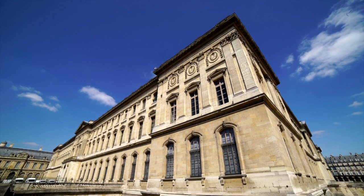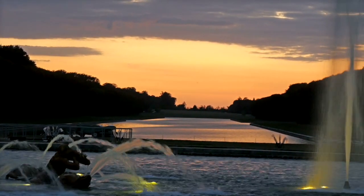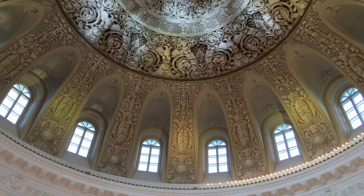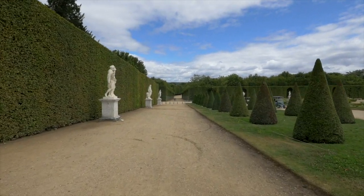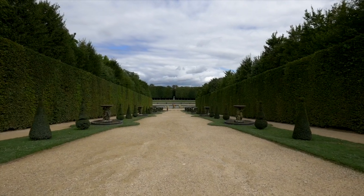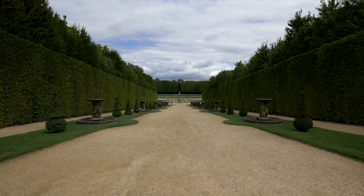The Palace of Versailles holds a rich history as a former royal residence and a symbol of the French monarchy's power and wealth. Built in the 17th century, the palace boasts impressive architecture, lavish interiors, and extensive gardens designed by famed landscape architect André Le Nôtre. The palace has witnessed significant historical events and played a crucial role in shaping French history, making it a significant cultural landmark.